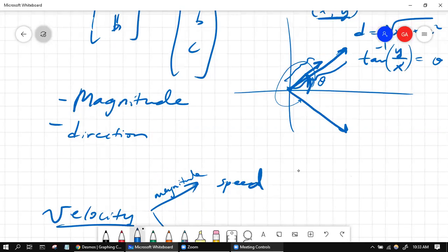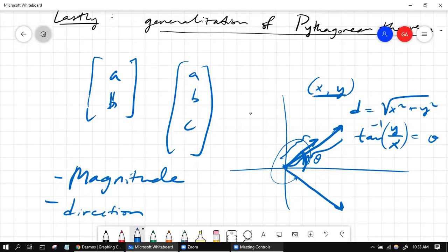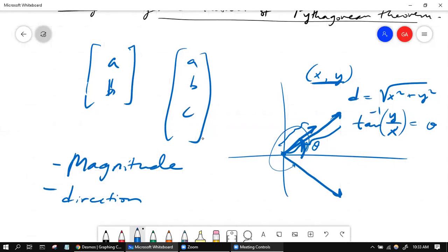So does this make sense? Are people happy with this idea of a vector? It's a list of numbers that has a magnitude and direction. Does that make sense? I need to hear from you, people. Yes. Okay, thanks. Yes. Thanks, Audie.